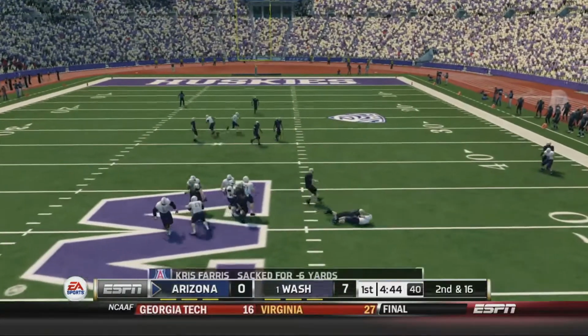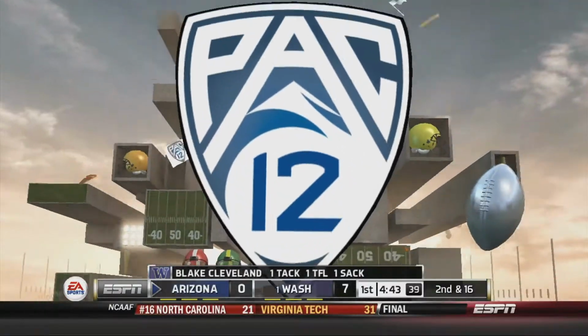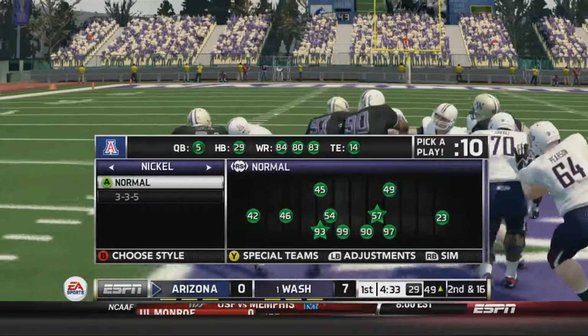He's on the run, and he's sacked. Absolutely perfect call by the defensive coordinator. He brought just the right amount of pressure from the right direction, and it seemed to confuse the offense.